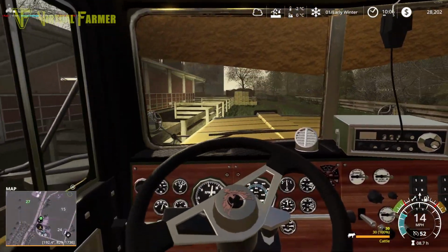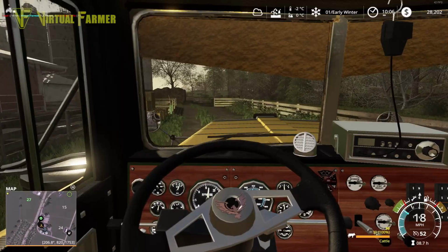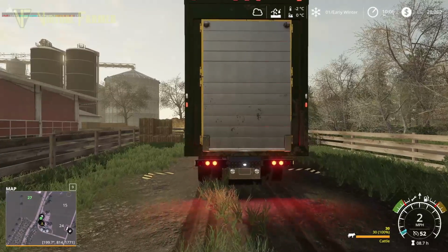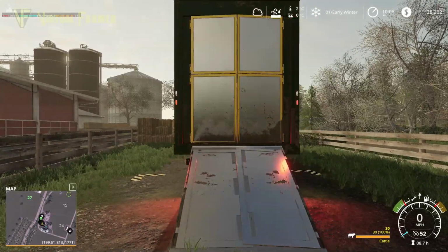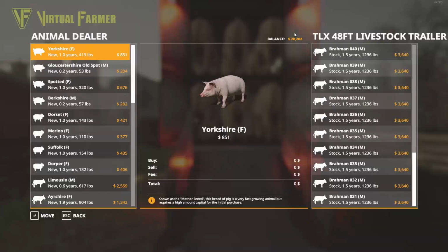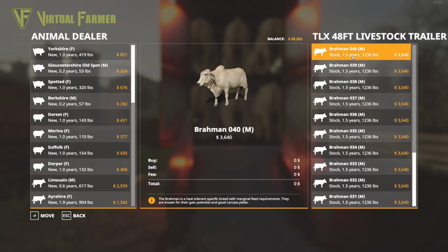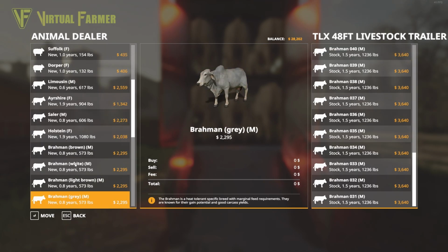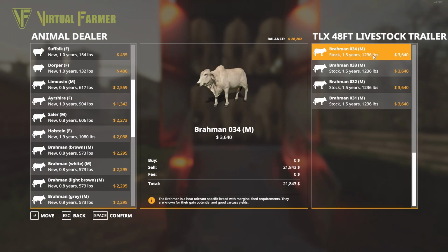In we come to our sell point. We'll bring this along here. Look at those cows. There we go. And open up the back. Right, let's see how much they're going to make. So this is for the white. They are 3. So these cost, just as a comparison, the white's 2,295. We're gonna make about 1,400 ish off these. So yeah, fairly good amount of money.